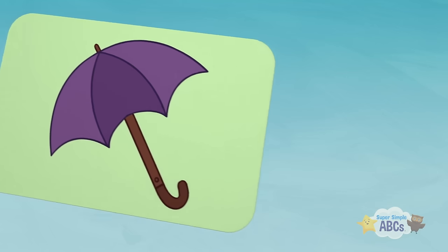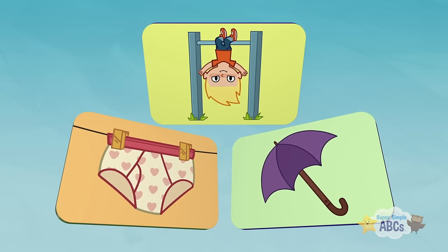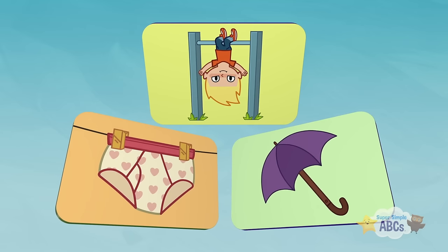Can you remember all of the things we discovered that start with the letter U? Underwear, upside down, and umbrella. Great job.